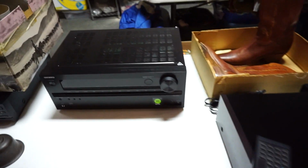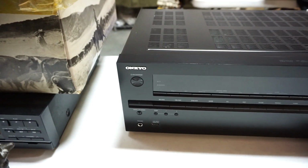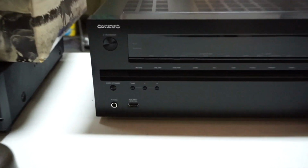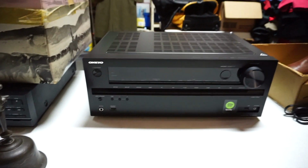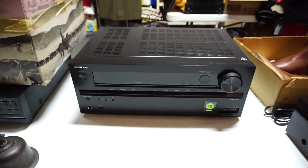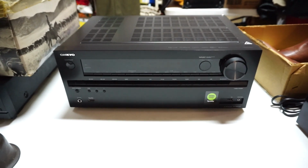So, all right, next unit, I picked up this one. As you can see, there's the brand. It's a fairly new unit. It's definitely more modern. It has the HDMI port on the front. That's an HDMI auxiliary. It has a couple of HDMI auxiliary ports on the back. It's a pretty good unit. I have the original box for it, the original owner's manual, the original remote.